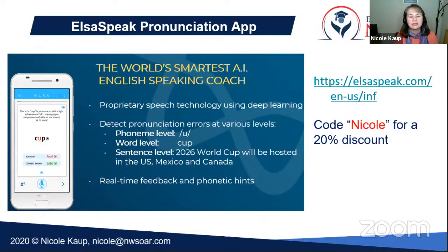it also has consonant sounds. Blue Canoe just deals with vowel sounds and word stress. Elsaspeak is more like the whole sentence, and it also has the consonants in there, and it'll tell you you mispronounced this and that. So this one is also based on artificial intelligence and machine learning. So this one's pretty cool too.